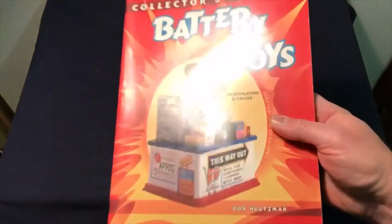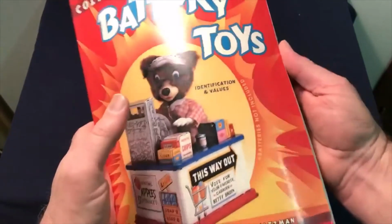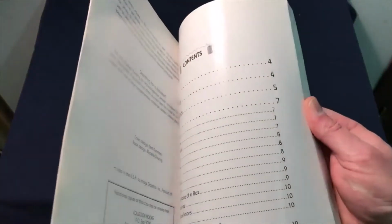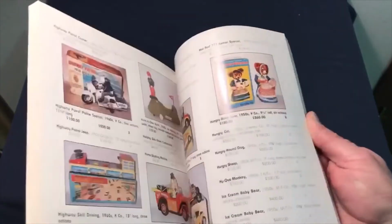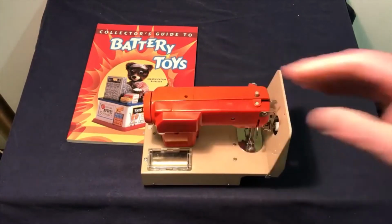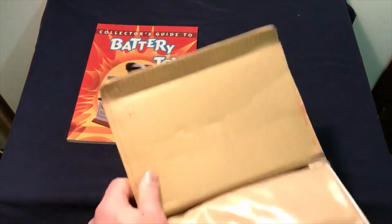And we've got a battery-operated toys collector's guide by Don Holtzman, and it's from '98, but still good reference. Lots of battery-op toys, and a battery-op tin sewing machine, and this one comes with all of its accessories, including the case.